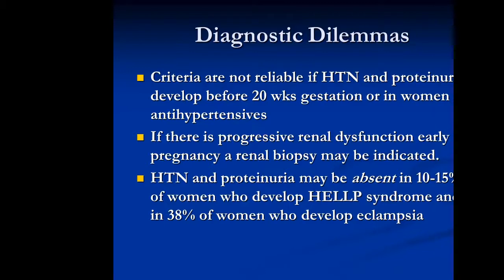Again, just some caveats. Sometimes the criteria is not so clear if you have things that are muddying the picture, okay? If you have progressive renal dysfunction before 20 weeks, what do you do for this person? They have kidney failure and it's worsening and it's prior to 20 weeks. You've treated them for pre-renal, they don't have an antibiotic exposure. What do you do for this person? Is this new onset GN? Is this RPGN? Sometimes we biopsy, okay?